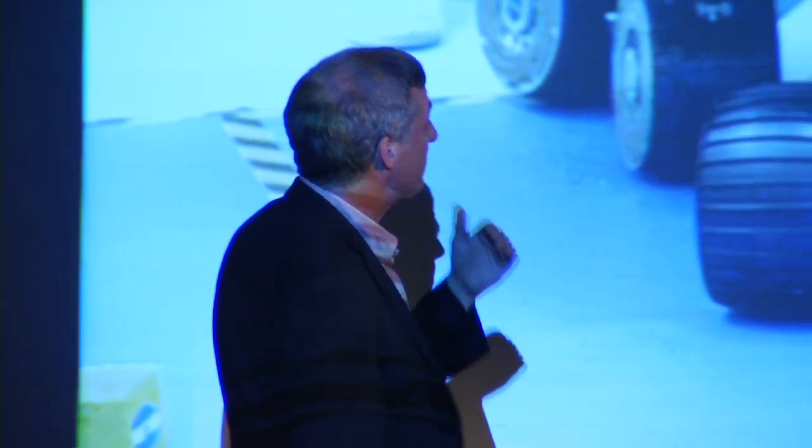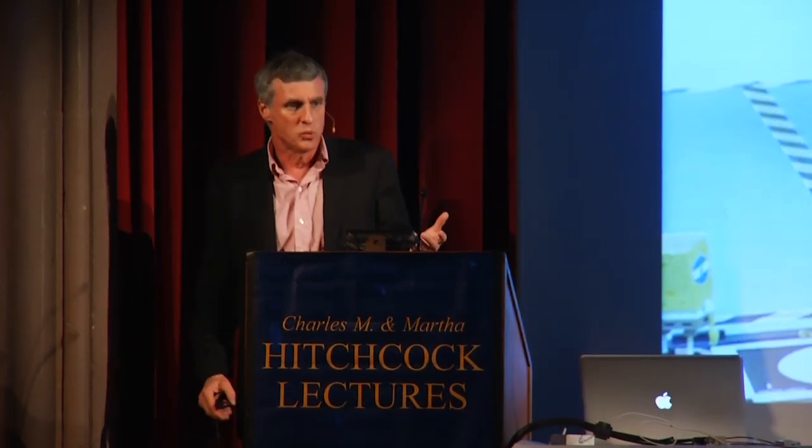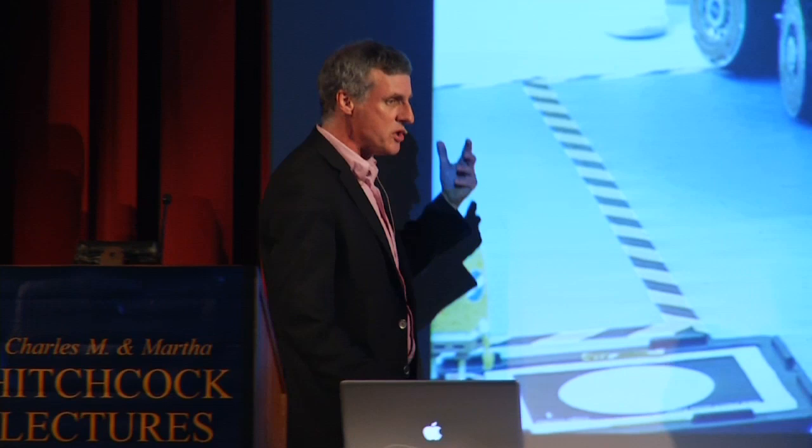So to do this, we built two robot geologists. This picture was taken at Cape Canaveral over 7 years ago. This is the rover Spirit in the foreground, all tricked out, ready to go to Mars. You can see Opportunity in the background there. Doesn't have her wheels on yet. I'm the handsome guy in the white suit here. And these rovers are effectively our surrogates. We explore Mars through their sensors. We see Mars through their eyes.